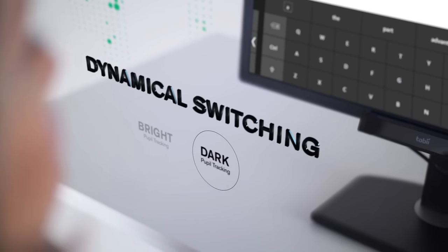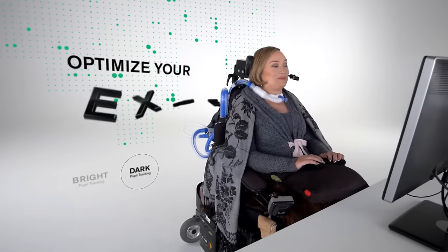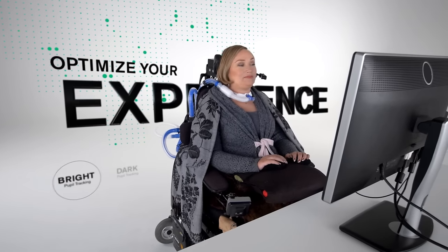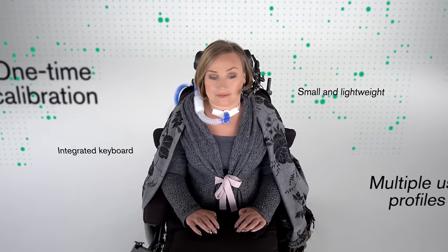Tobii Dynavox eye trackers are unique in that they dynamically switch between bright and dark pupil tracking, so you'll always have an optimized eye tracking experience. There are many other things that make Tobii Dynavox eye trackers unique.